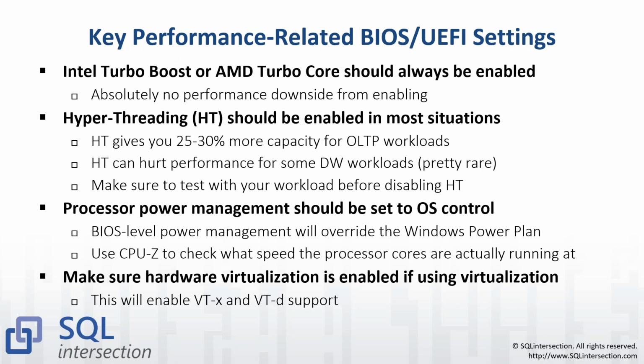And also, it's really important if you are using virtualization that the hardware virtualization features are enabled in the BIOS. So you get VT-x and VT-d support for Intel processors, for example. If you don't have those turned on, that can have a very significant effect on your virtualization performance.